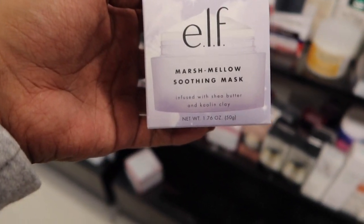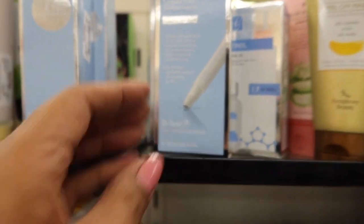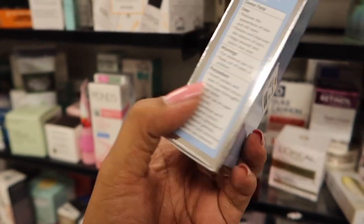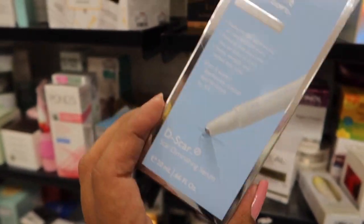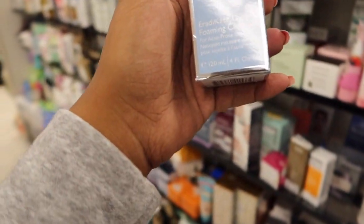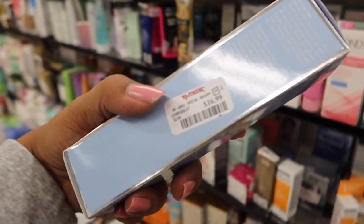Okay, we have an e.l.f. Marshmallow Soothing Mask. This actually looks pretty cool. This is $4.99. And then I see some Kate Somerville over here. We've got, what is this? Scar Diminishing Serum, $16.99. And then we have another Kate thing over here, Foaming Cleanser for $16.99.